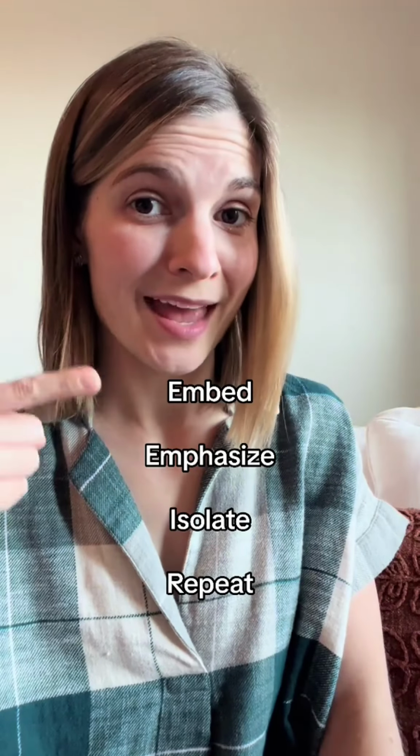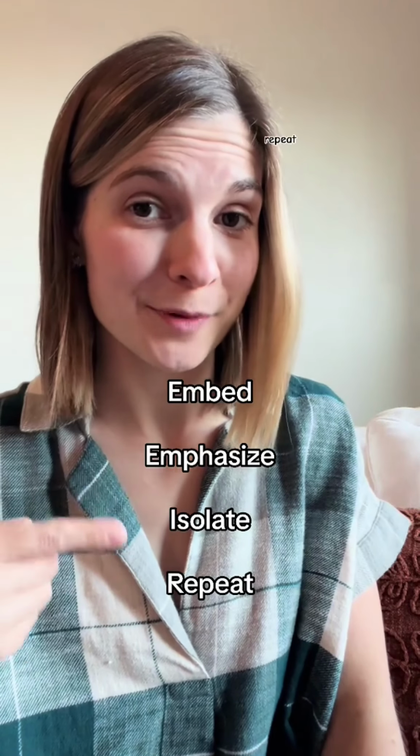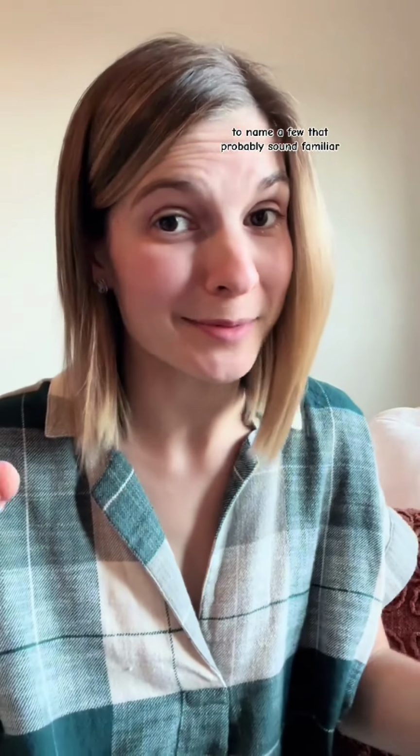Let me explain. To set up an intentional verbal routine, you must remember 4 words. Embed, emphasize, isolate, repeat. Step 1, embed your target word into a simple routine. This should be something you already do or can do easily every day, multiple times a day. These are things like diaper changes, meal time, play time, bath time, nap time, book reading time, getting dressed, to name a few that probably sound familiar.